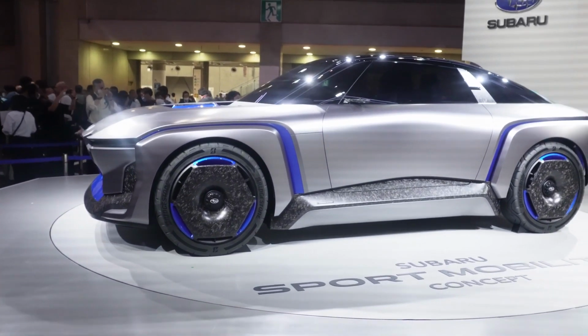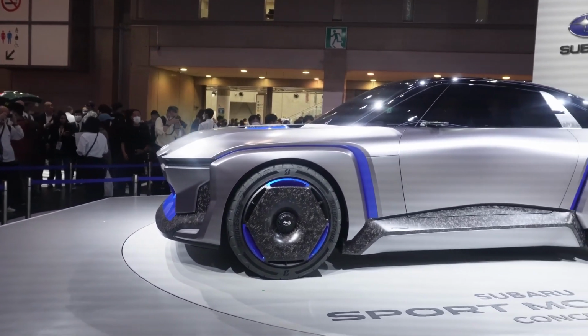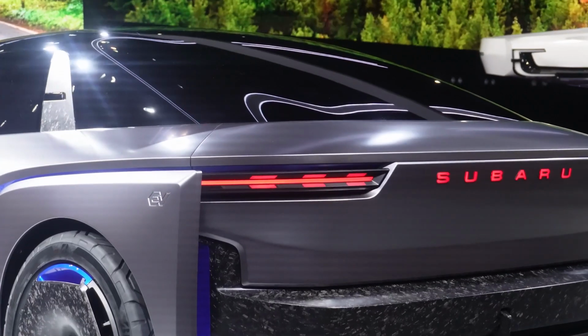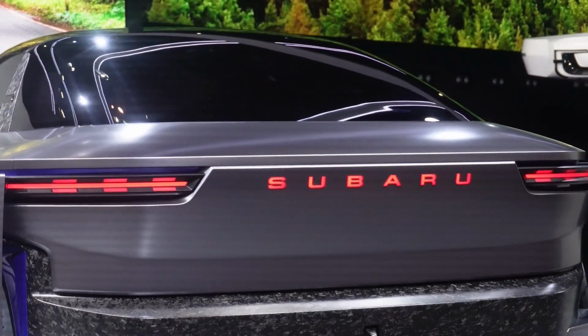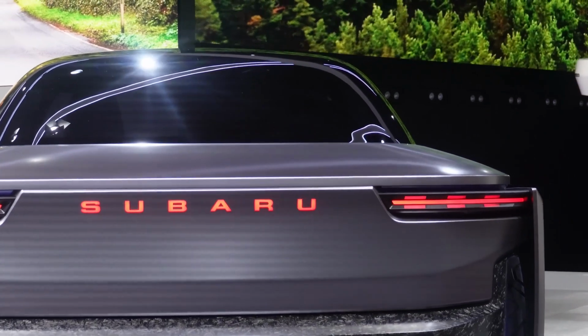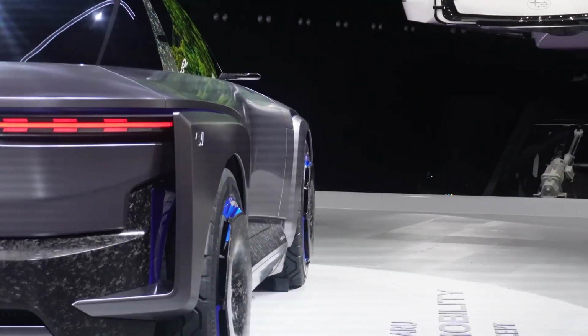Speaking of which, if you do want to see something absolutely out of this world, no pun intended, or all pun intended actually, please see the video on the screen now. But nonetheless, this Subaru Mobility Sports concept is very nice. I assume it will be a continuation from their BRZ, perhaps to go a different way from Toyota.